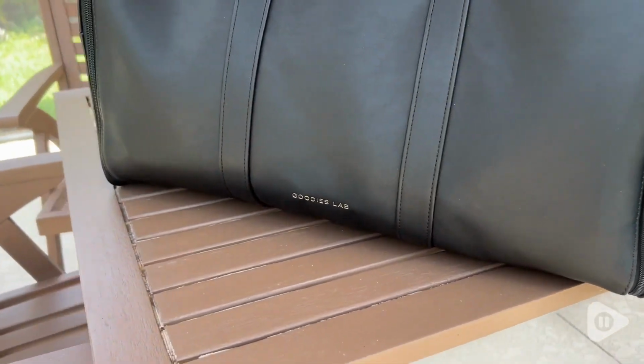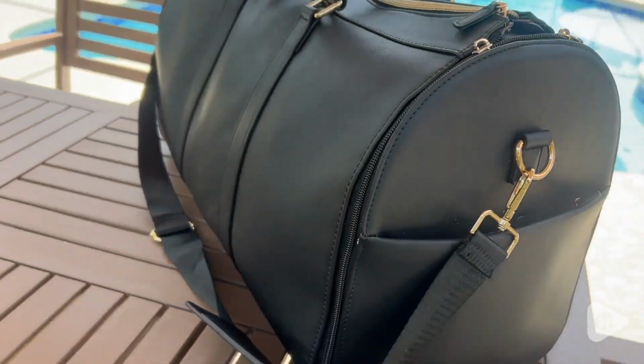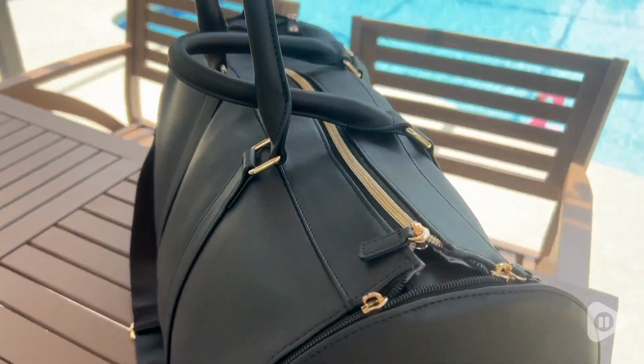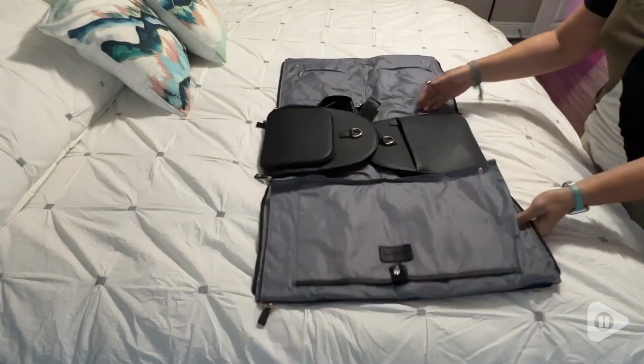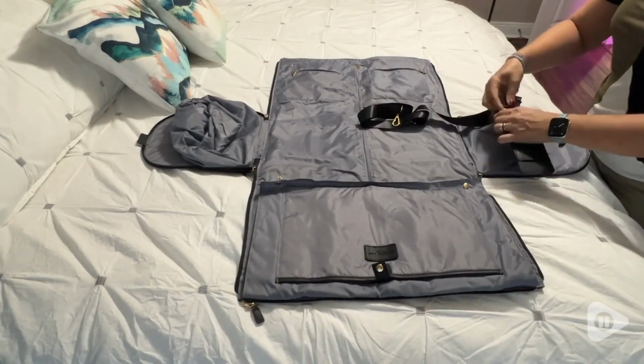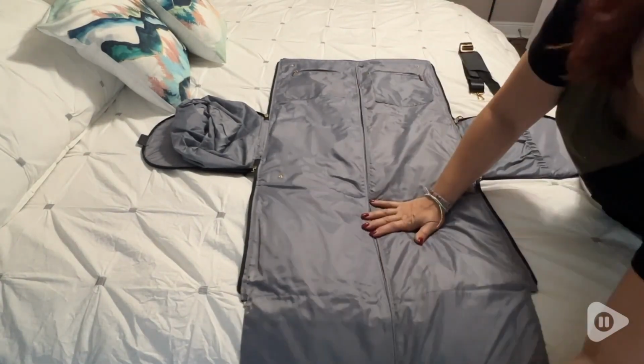That's what makes this bag from BEAUTYGOODIES so remarkable. Not only is it good looking, it is full of useful secrets. So the first thing that stands out about this duffle bag is that it collapses, which means it's not going to take up a ton of your closet space when you're not using it.